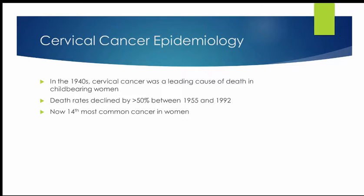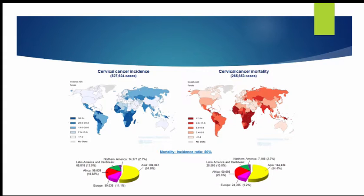So why the decline in the rates of death from cervical cancer? It was because of the invention of George Papanicolaou. But these are current data on the incidence of cervical cancer in the world. As you can see here in the U.S., it's really low. It's less than 7.9 per 100,000 women. In other parts of the world where they don't have the screening that we have in the U.S., it's much higher, say in Africa and in parts of Central and South America.